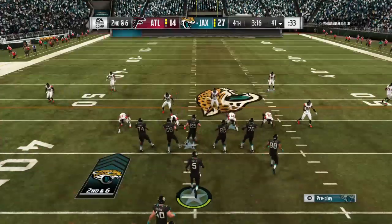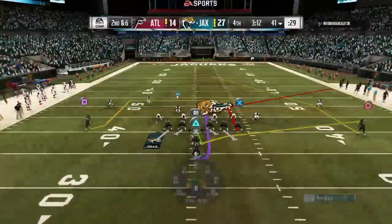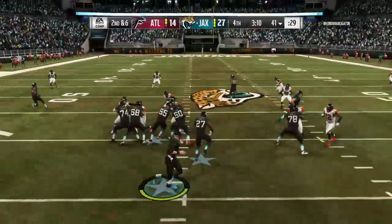Offensively with the lead, you want to run the ball, keep the clock going, but you also want to still kind of be in attack mode too, right? So how do you do that and not come back on your heels?